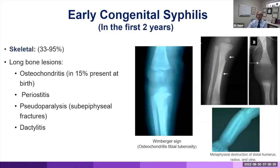Moving to the bones, about 33% to 95% of infants have bony lesions, mainly osteochondritis, which can be present at birth in 15% of cases. You can have periosteitis and pseudoparalysis from subepiphyseal fractures. And also you can have dactylitis in the hands and feet.